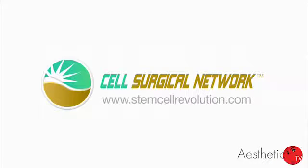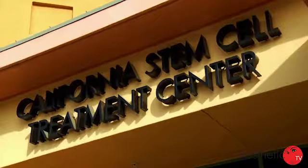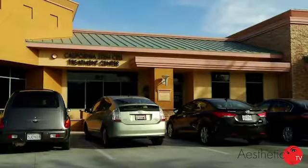So let's elaborate on this. What is the Cell Surgical Network and how does it work with the physician community? About 2 years after Mark and I started doing cell-based therapy treatments, we formed the Cell Surgical Network because our colleagues were coming up to us and calling us and saying, we heard what you're doing, we want to join the program, we want to join your team, we want to be under the IRB, we want to collect data with you, we want to bring this into our practices.